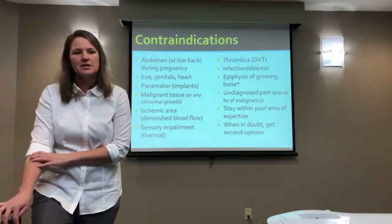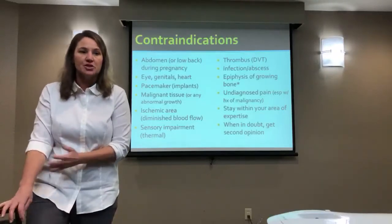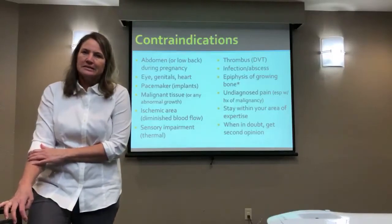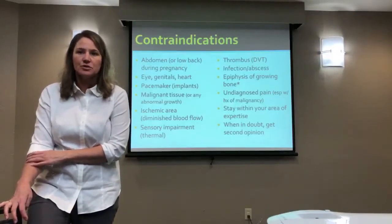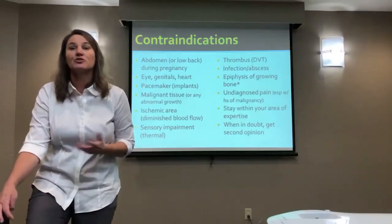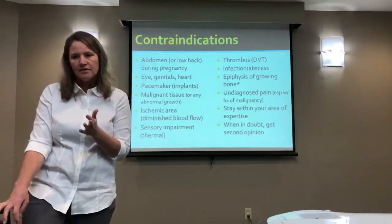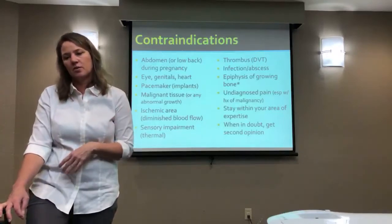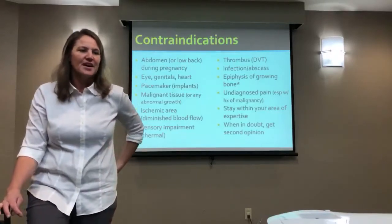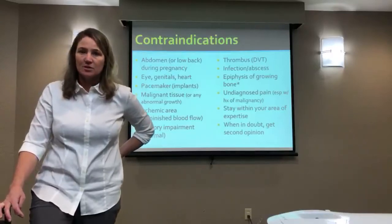Undiagnosed pain, especially with a history of malignancy, that would apply to anybody, just treating them in general. If they come to you and you don't know what's causing their pain, my question would be, how could I possibly treat them effectively if I don't even know what's going on? What are you treating? So again, I aim that more at folks who say, well, let's pull out the ultrasound and just see if we can make you feel better. I wouldn't do that. And stay with your area of expertise. That's just another thing: stick with what you know.